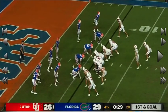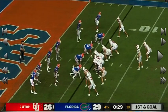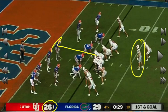First and goal. If I'm Utah here, I got to tell you, I line up in 13 personnel and I run the football. I'm down 3. I've been running all over Florida's defense. I can still line up and spike the ball and give myself a plethora of options to score. But from this distance, although Cam Rising, of course, is a very capable quarterback, again, historically, not great from this distance, not their strength. I would have taken my chances with that.